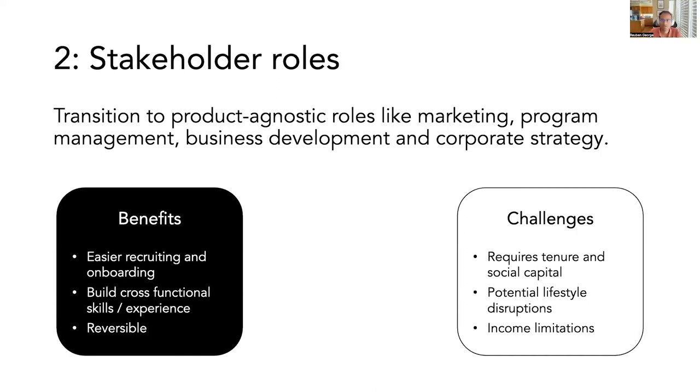The next one I want to talk about is stakeholder roles. So you as a PM would work with various cross-functional teams that may be part of your core team or maybe outside, depending on how your company is structured: marketing, program management, biz dev, corporate strategy. These are some of the roles that I have personally known people transition to. The reason is that a lot of these roles can be product agnostic. If you are doing program management for a hardware company, it may not be all that different in terms of learning a completely new set of skills if you move to, say, a software company. There might be a lot that's in common. Same with marketing or business development as well.